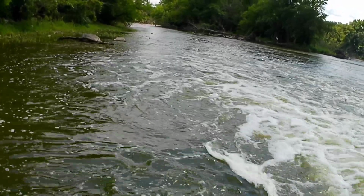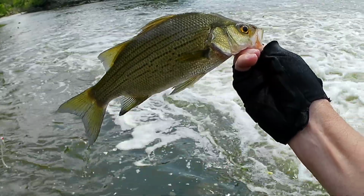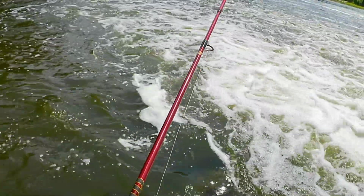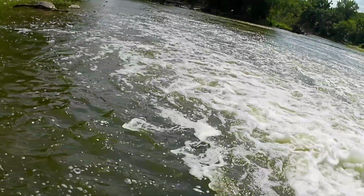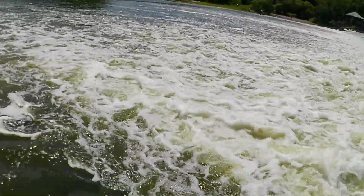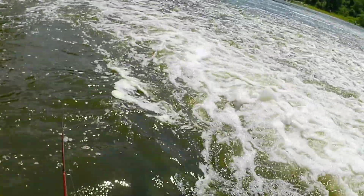Feels pretty warm. This guy's really fighting. There he is. Nice little white bass to start off the day. So he likes this little clear jig. They might like this better than the hair jig that I normally use. But I don't know about the bass. We'll have to see. He was sitting right on this edge here.